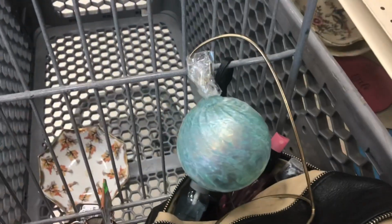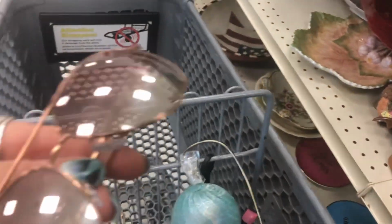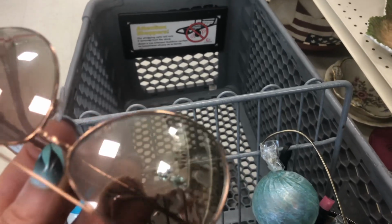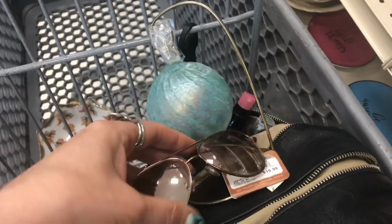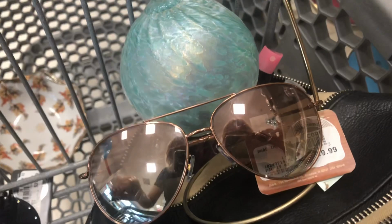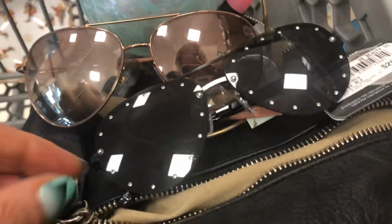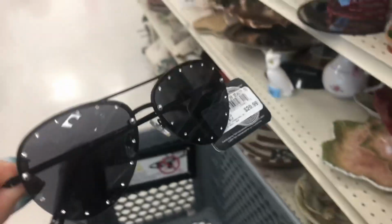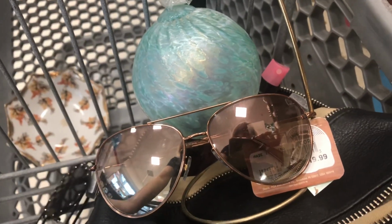Oh, I grabbed some sunglasses. Panama Jack. These are so cool. These are kind of like the ones I'm wearing today, but a little bit of mirrored with the ombre. I don't love mirrored though, but oh my gosh, these. Hello. Aviators with rhinestones. Heck yeah. $5.99 for Foster Grants. These are it. I'm not sure about those yet, you guys.